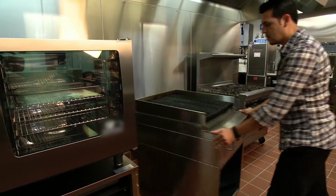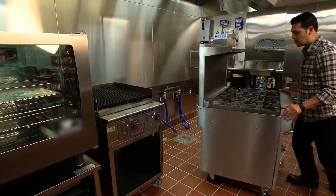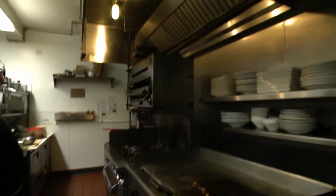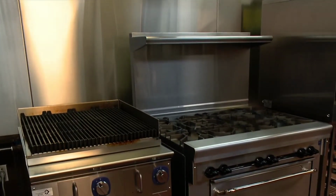The second one is to add side panels to your hood. This will funnel more of the exhaust up and away from the rest of your back room. Also, move your heavy-duty appliances to the center. This will keep even more heat and smoke from escaping. And in case you've forgotten, your exhaust hood is on all the time. Turn off your kitchen exhaust and makeup air fans when appliances are off.